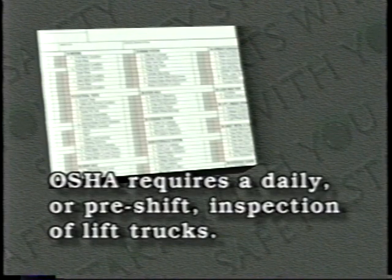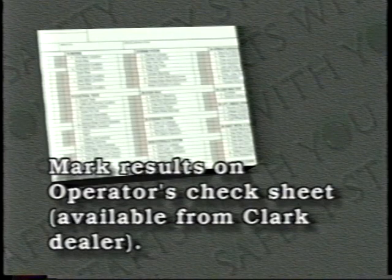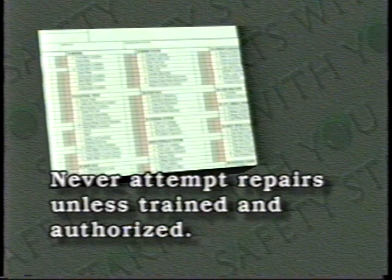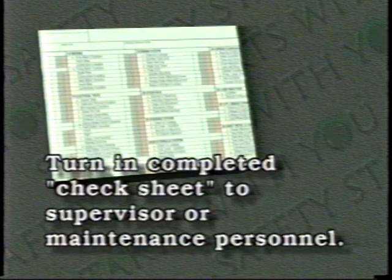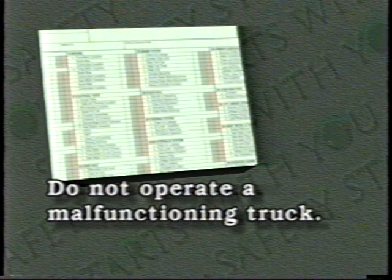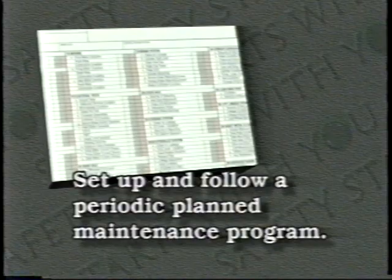To summarize, OSHA requires a daily or pre-shift inspection of lift trucks. You must perform both visual and functional checks. Mark your results on an operator's check sheet, available from your Clark dealer. Never attempt repairs unless you are trained and authorized. Tag out a truck needing repair and alert your supervisor or maintenance personnel. Turn in your completed check sheet to your supervisor or maintenance personnel. Do not operate a malfunctioning truck. And set up and follow a periodic planned maintenance program.